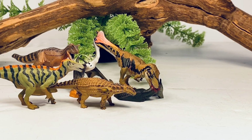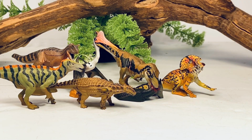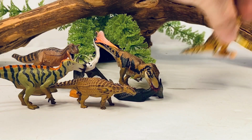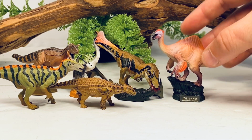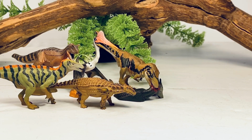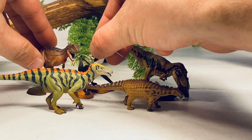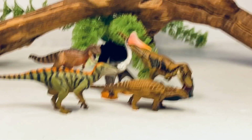And lastly, here it is with a couple other Kaiyodo minifigures. Here it is with their Protoceratops and their absolutely gorgeous looking Deinonychus. So, final thoughts on these little figures right here. I think they're absolutely great. I've always been a huge fan of the Kaiyodo minifigures.